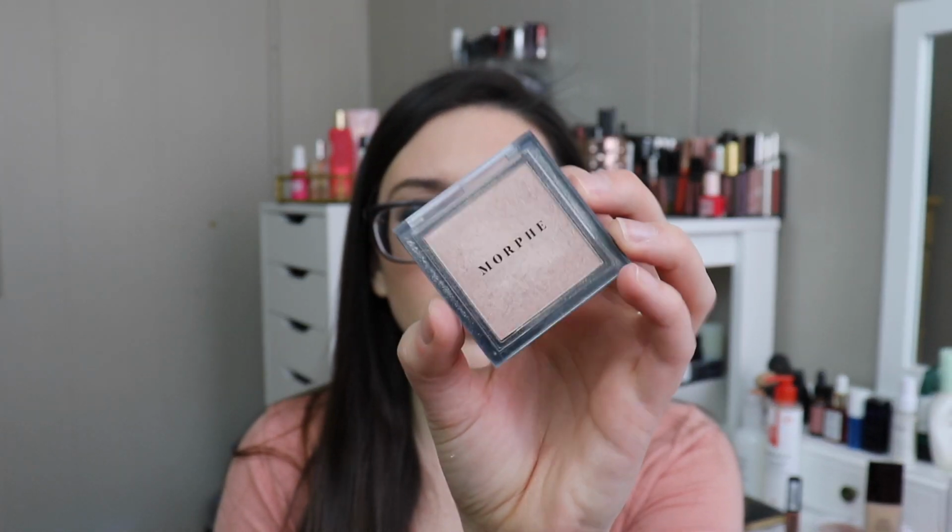I've really been loving it. It's really soft. It kind of goes with everything. It's kind of got like a pink, maybe like a pink taupe. It's kind of cool, like cool tone. I don't know, I'm saying words again. But yeah, it's really pretty and I really like it.